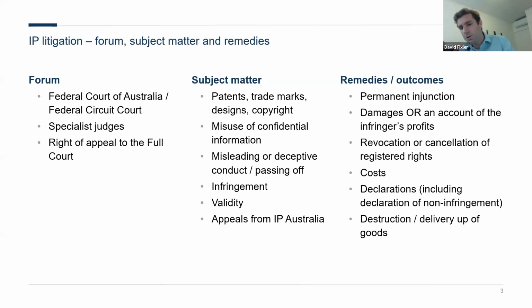The Federal Court also hears appeals from IP Australia, so IP Australia will make decisions about what rights should be granted and hear oppositions to the grant of rights, and the Federal Court has jurisdiction to hear appeals about those issues. Now coming to the more interesting part, why do parties go to court? What can they achieve? What are the outcomes?